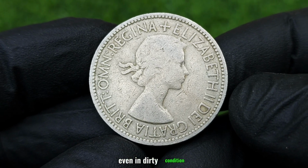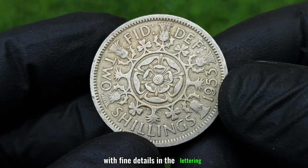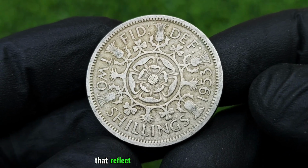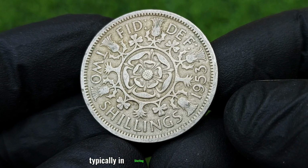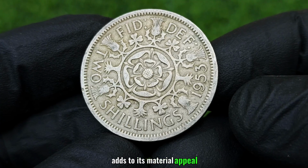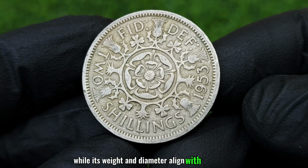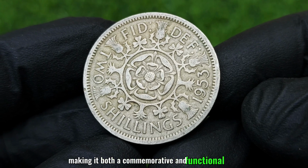Even in dirty condition, the craftsmanship remains evident, with fine details in the lettering and emblematic figures that reflect the mint's high standards. The coin's composition, typically in sterling silver or cupronickel, adds to its material appeal, while its weight and diameter align with the period's circulating currency, making it both a commemorative and functional piece.